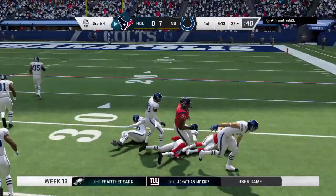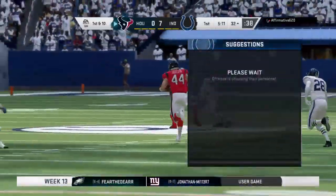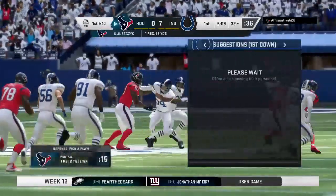And he takes this one down almost all the way to the 30. Well, they only needed a small gain on third down. They end up getting over 30 yards.